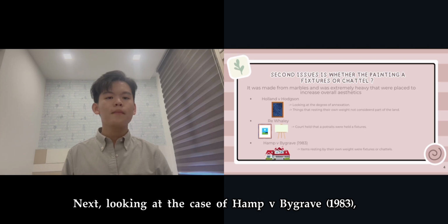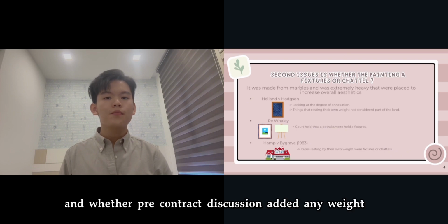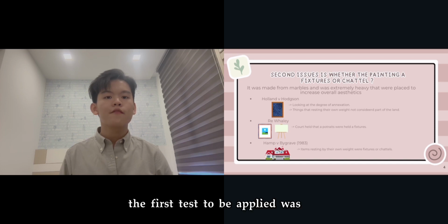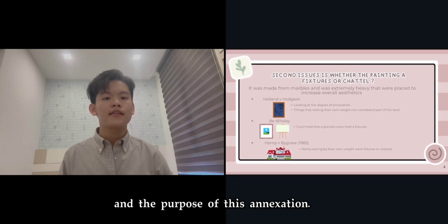Next, looking at the case of Hamp against Bygrave 1983, where items resting on their own weight were in question as fixtures or chattels, and whether pre-contract discussion added any weight to this matter. The court held that the first test to be applied was the traditional test with regard to the degree of annexation to the property and the purpose of annexation.